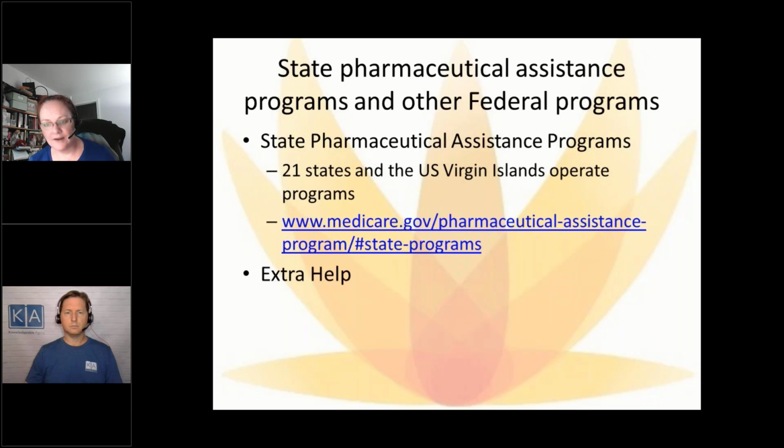Now, there's one final area that if you meet certain income and resource limits, you may qualify for a program called Extra Help. This is a program that's offered by Medicare and Social Security to pay drug costs, premiums, deductibles, and coinsurance for your Medicare prescription drug coverage. I can tell you that the income level changes every year, so you need to reapply every year. But in 2020, if you had a yearly income of $19,140 if you were single, and $25,860 for a married couple, and up to $14,610 in resources, you could potentially qualify for these programs.